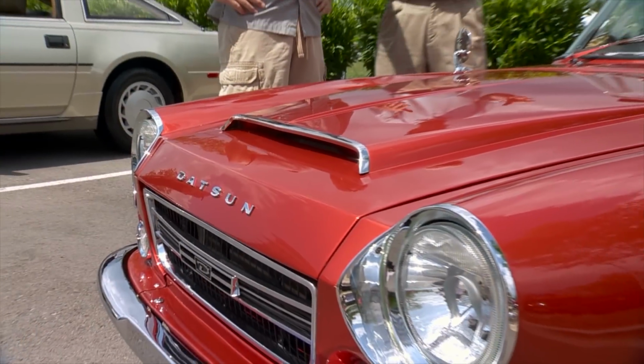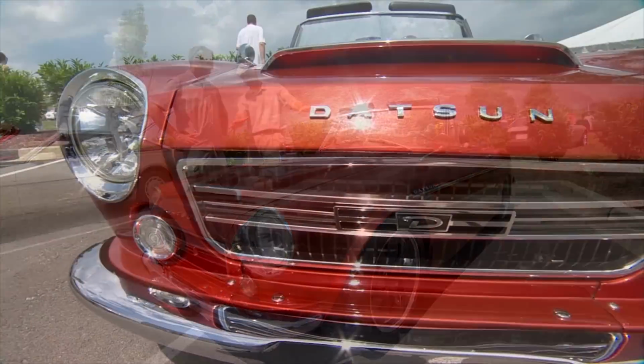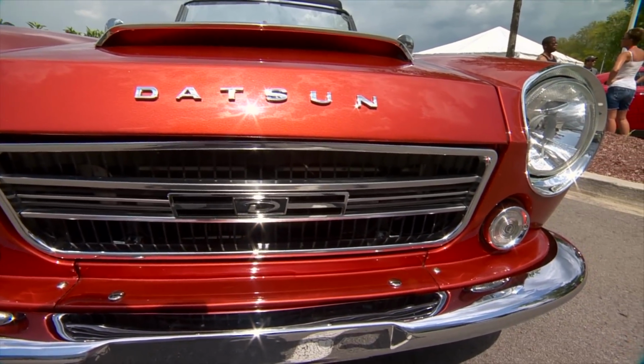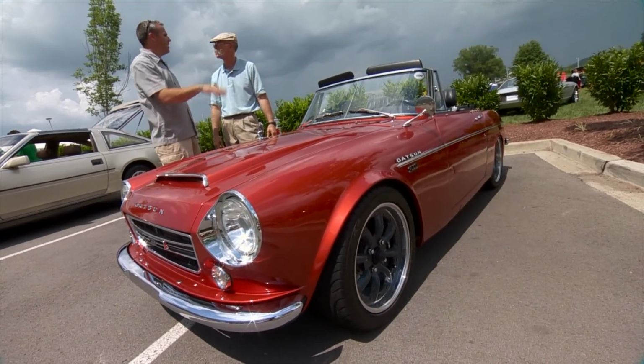Absolutely. Michael, I know this is a Z-car convention, but I got to tell you, this little 2000 Roadster just blew me away. I was like, this thing's so beautiful. Thank you. This is a '67 2000 Roadster. And arguably, this is really where the 240Z came from, right? Yes, it is. This is the granddaddy of all these cars that are sitting out here today.